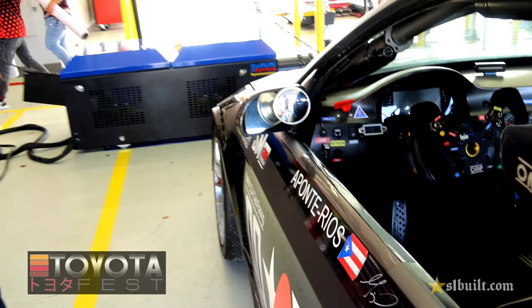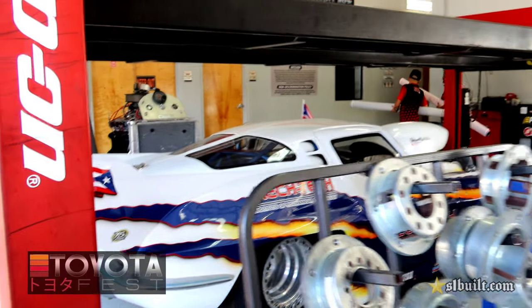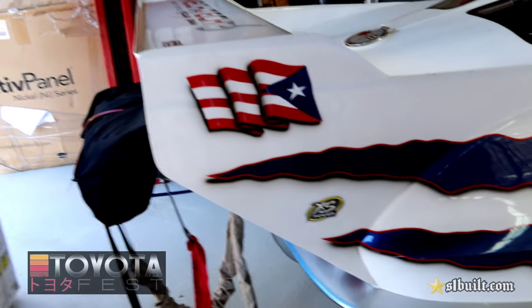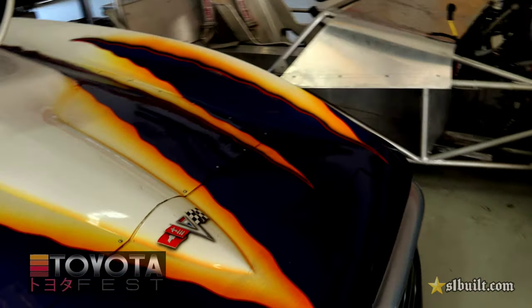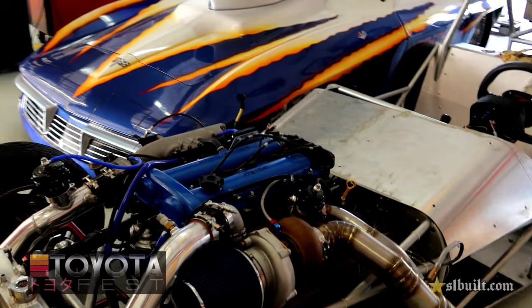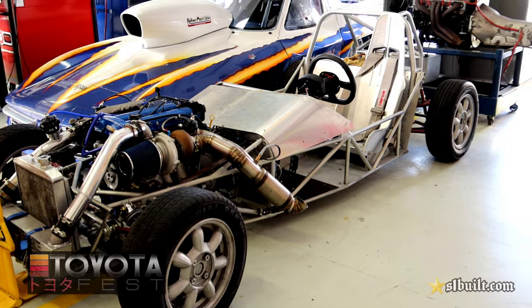Drag car. A car like this, complete, is like 200,000. Yeah, more. That's a drag car. Check out the M-Tech drag car. They got their own drag car. Look at this thing. Chad, here goes your style right here. Mazda powered.